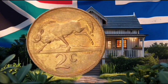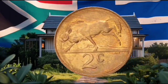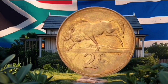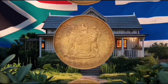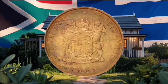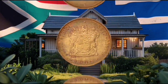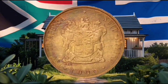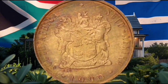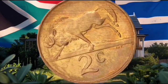Now, let's talk about value. In standard circulated condition, the 1990 South Africa 2-cent coin might sell for just a few dollars to coin enthusiasts. However, in flawless, mint state condition, its value can rise dramatically, especially if certified. Some online auctions and private collectors have listed such mint coins for hundreds or even thousands of dollars depending on demand and certification. In extremely rare cases, where error coins or extremely high-grade examples are involved, values as high as $2 million have been claimed.